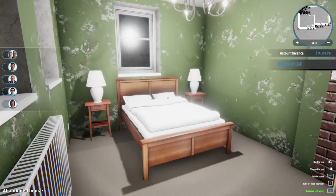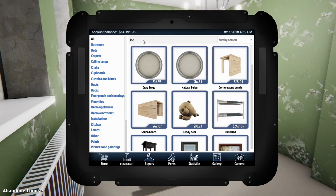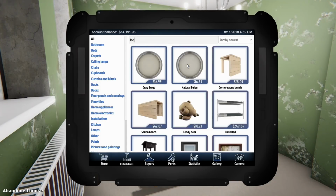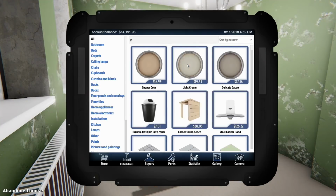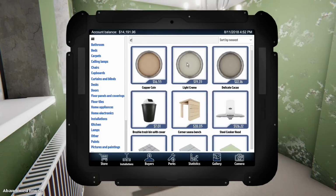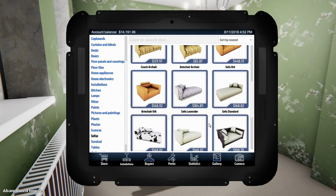What do you guys think? Is there like a bench you could put on the edge of the bed? There's a sauna bench. Okay, so there's no little chaise lounge or anything like that. Can I do chaise? Let's see, chaise. Nope. Alrighty. Maybe we go to sofas and see if there's a little loungy something we can put.